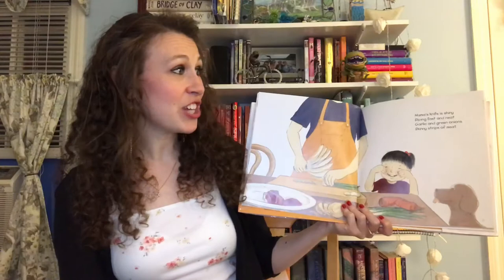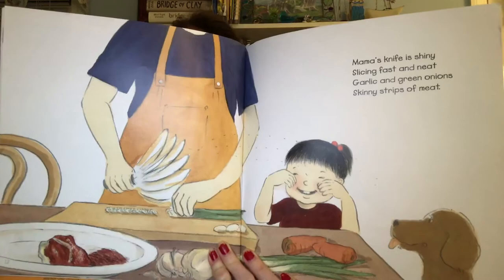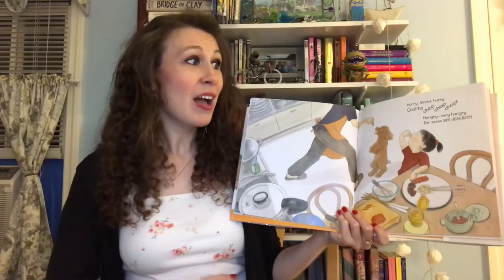Mama's knife is shiny, slicing fast and neat. Garlic and green onions, skinny strips of meat. Hurry, Mama, hurry, gotta chop, chop, chop. Hungry, very hungry for some Bee-Bim bop.